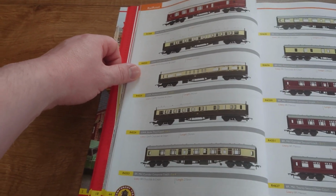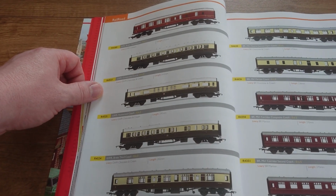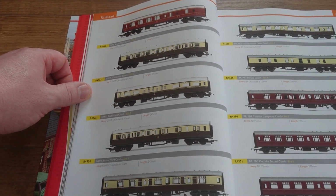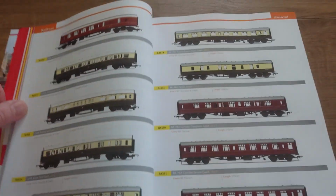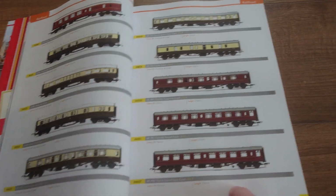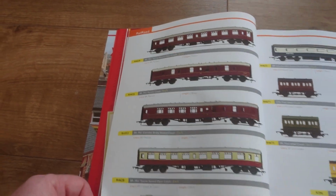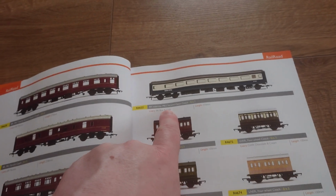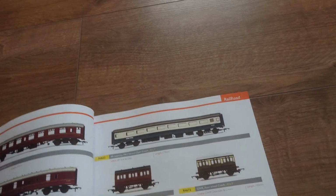Some Mark, what we got? LMS rolling stock, and we got some GWR rolling stock, and we got some Mark 1s, all basic, you know, basic livery. Mark 1s in maroon. There's a lot. This video's going on for a bit. And there's so much to look at. I might just have to flick through some. Yeah, there's some Mark 2s here. It's basic Mark 2, really.